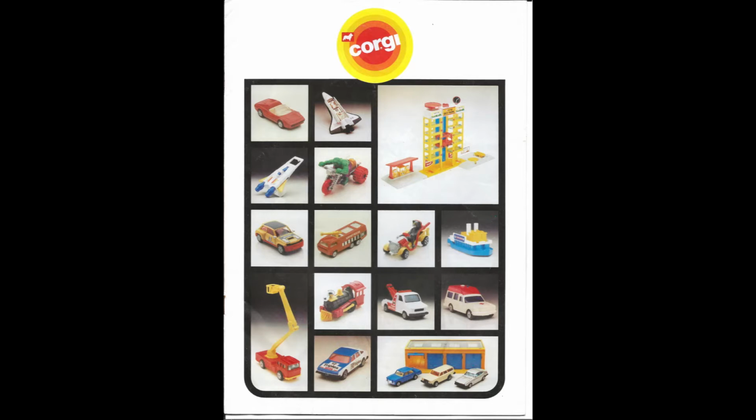I'm not sure if that makes any real difference. It may just be that there weren't actually Corgi catalogues for stores to use, because I certainly don't remember. I haven't seen any on eBay, basically. So I wouldn't remember them from the time, which is what I was about to say. But it may well be that this is the only way you can actually get captures of what Corgi was selling at any given point in time before they sort of disappeared and then eventually came back again.